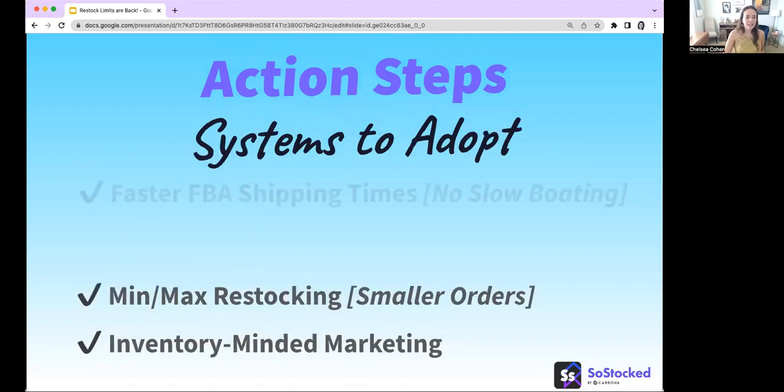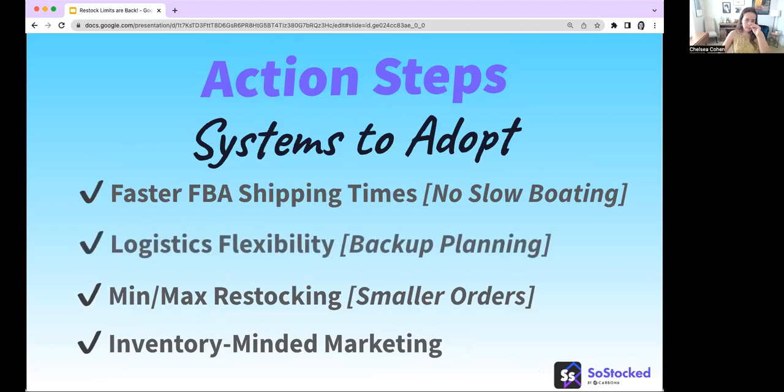All right, let's talk about the action steps for systems to adopt. Because there are action steps for what you can do right now. What are these triggers to pull? But how can we, whether restock limits is here or not, make sure that we are always prepared? And there are a couple of different things that I recommend.